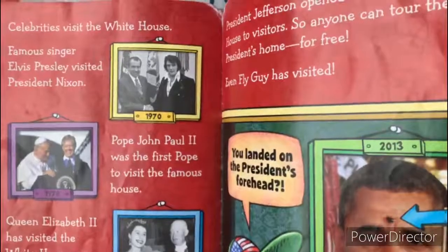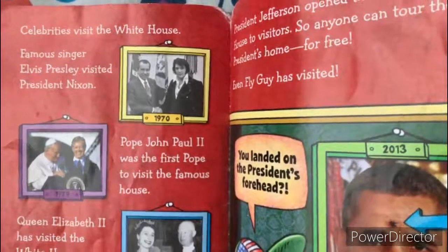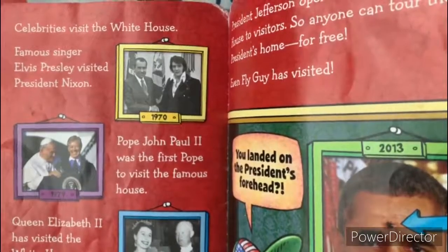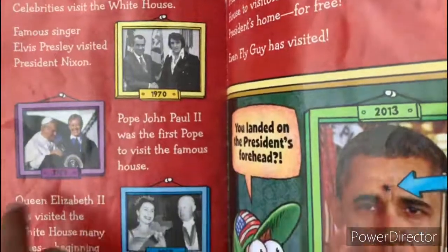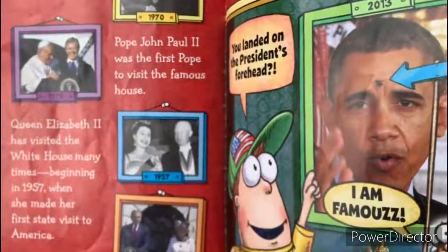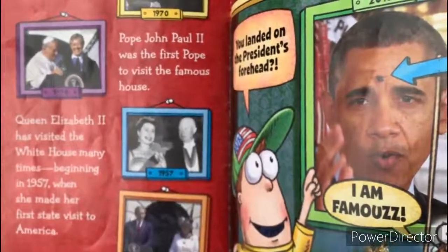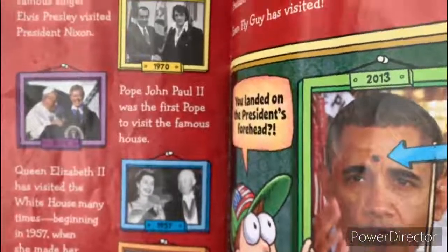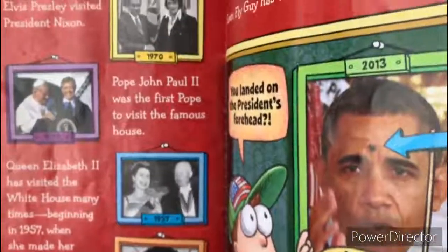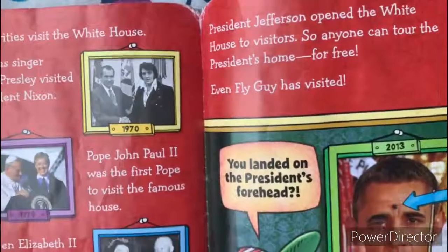Celebrities visit the White House. Famous singer Elvis Presley visited President Nixon. 1970. Pope John Paul II was the first pope to visit the famous house. 1979. Queen Elizabeth has visited the White House many times, beginning in 1957, when she made her first state visit to America. 1957, 2007. President Jefferson opened the White House to visitors, so anyone can tour the president's home for free.